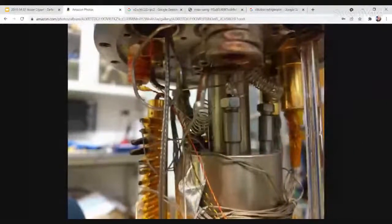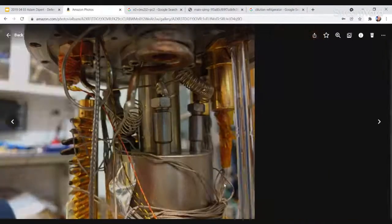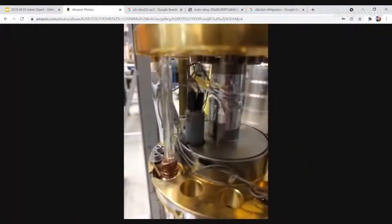Yeah, so this is a picture, for example, of a close-up of some of the components inside of the dilution refrigerator. This volume right here is the one that gets down to 1.5 Kelvin, and that's what we call a 1K pot. And then this volume here is the one that you do the pumping on the helium-4 layer with.